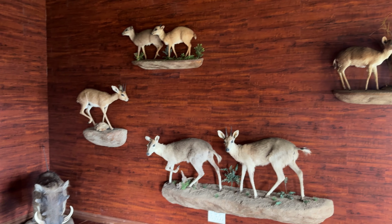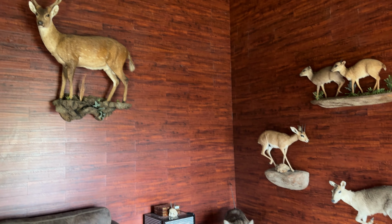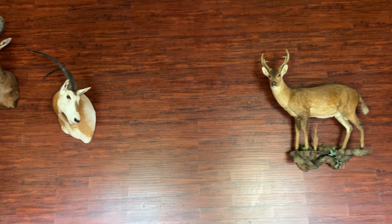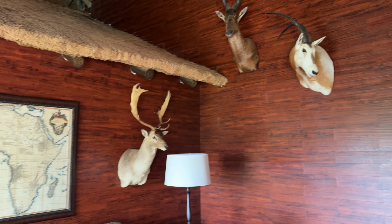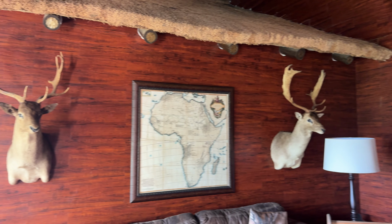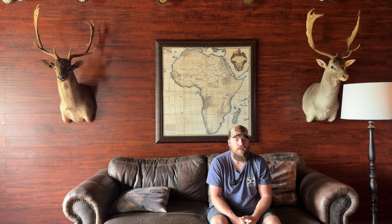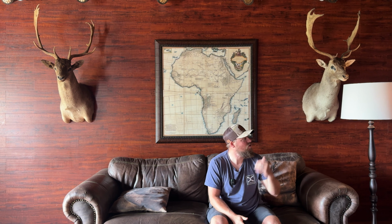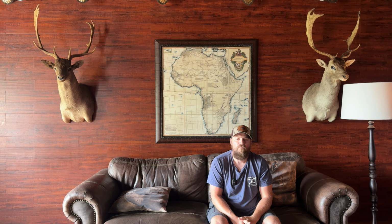And we've got a big warthog here that I also shot here on the farm, actually. Hog deer from the Eastern Cape, scimitar from the Northern Cape, and a red hartebeest that I shot. The red hartebeest that's in the main trophy room, actually, my wife shot. And a couple of fallow deers here behind me. One I shot, one my brother shot in Harry Smith. And that's pretty much the trophy room.